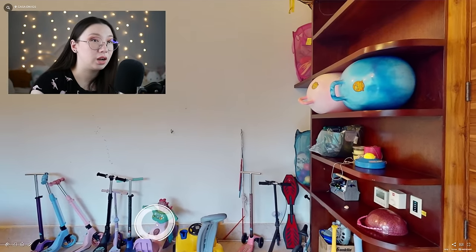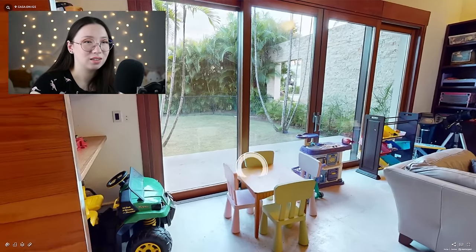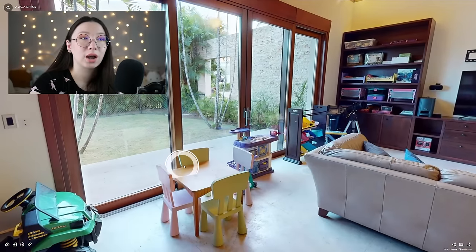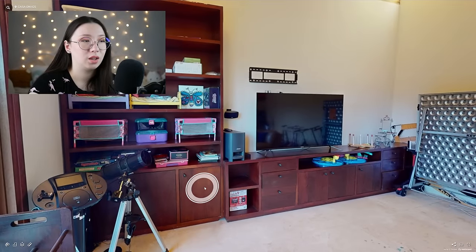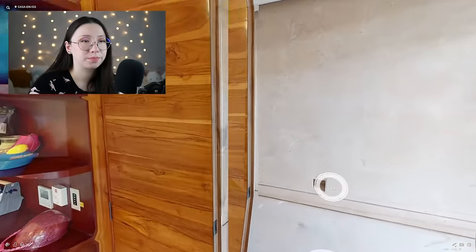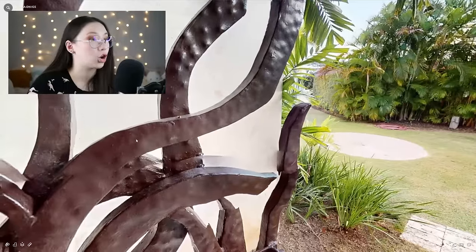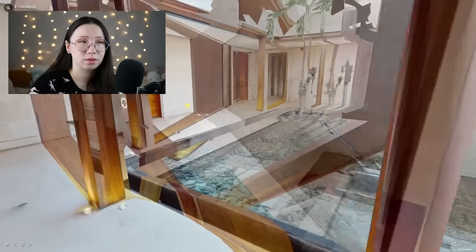But they clearly have kids. I mean, there's signs everywhere. This seems to be somewhat of a child playroom. And maybe they have dogs. The way it's fenced in makes me think this is where dogs come out and go out. Can I keep going this way? No. Okay, I think there were stairs down this hall.